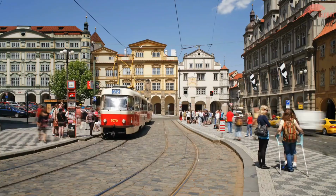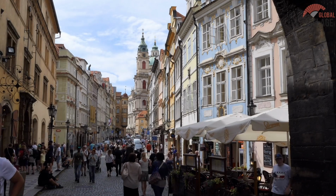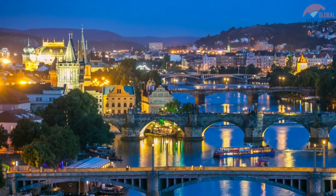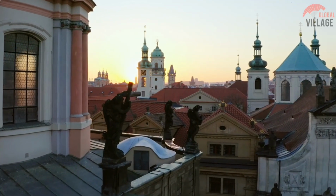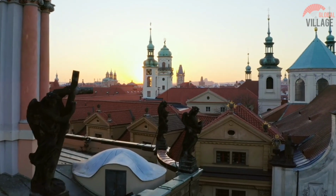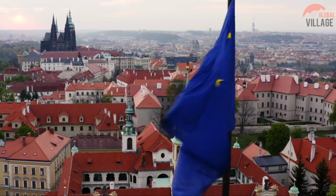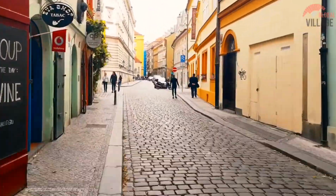Possessing one of the best preserved historic city centers in Europe, the narrow laneways of Prague's delightful Old Town open up onto spectacular squares, each home to well-preserved historical buildings just waiting to be explored. Must-sees include the famous Charles Bridge over the Vltava River, and of course, the city's many historic churches. Discover the best places to visit in this enchanting city with our top attractions in Prague.